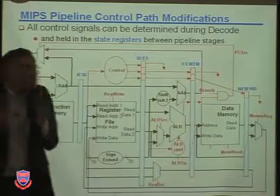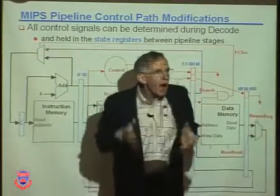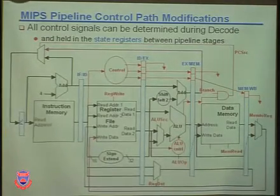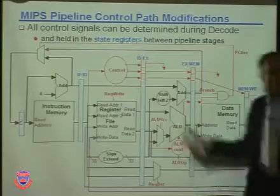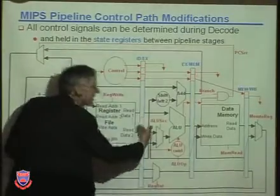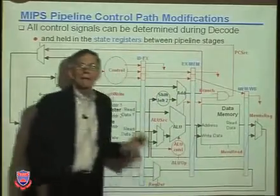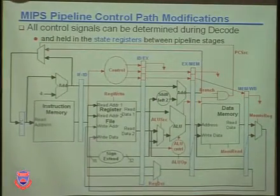So the control signals travel with their associated data. As the data is processed, the control signals move along, and the ones that are needed are used to help do the activity in that stage. Do we see that? That's the key point here. Data is being processed step by step, and the controls associated with it are moving along and active at the right place. It's a very interesting system.